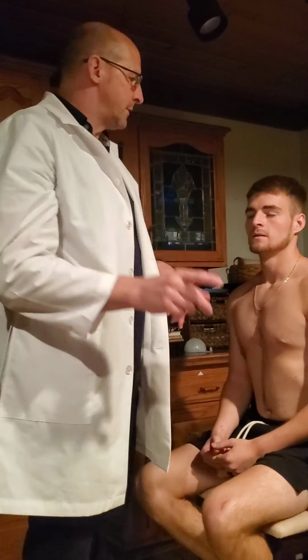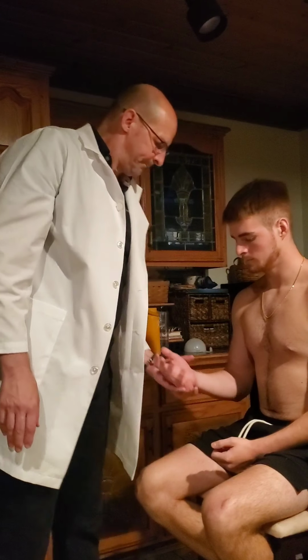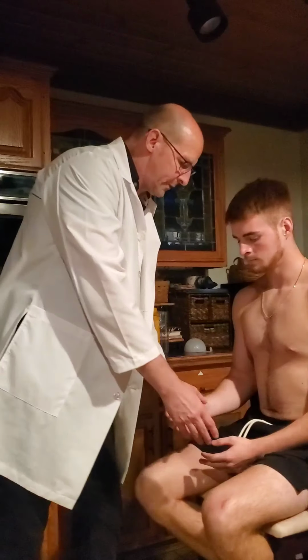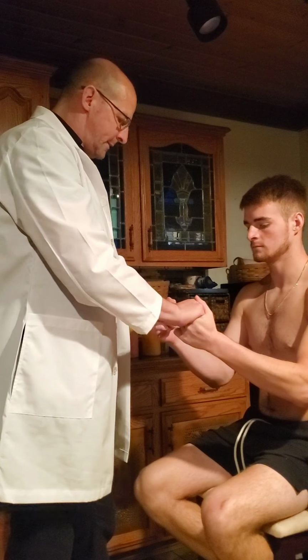It should be 5+, and his are all 5+ there. The next part of the exam is we want to check the strength of his fingers. We want to see what's his grip strength. Let's do grip strength. Go ahead and squeeze my hands there.